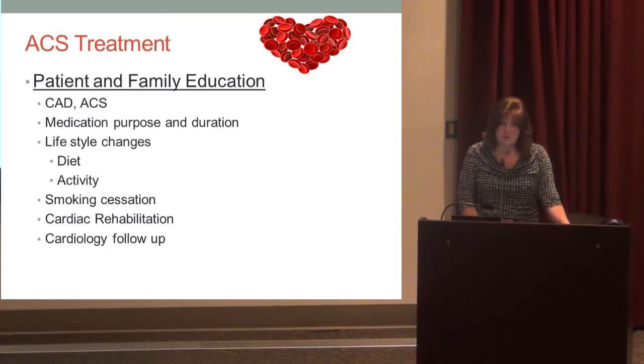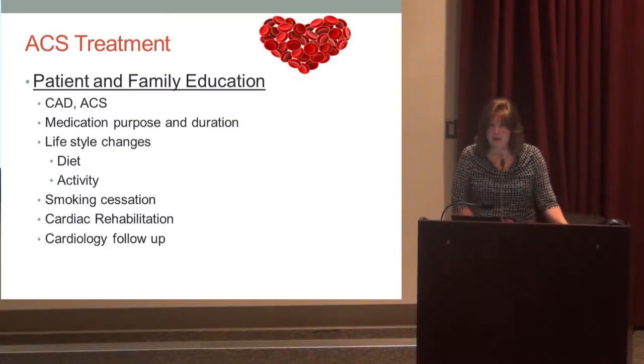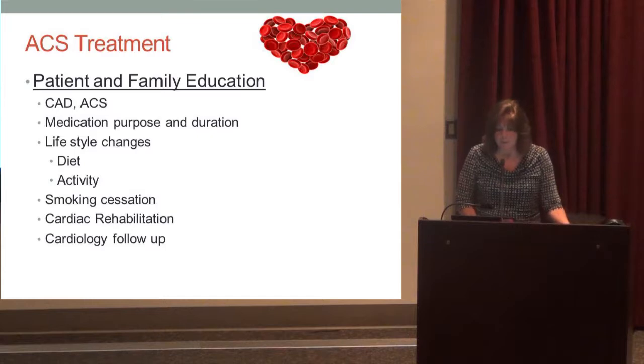Lifestyle changes, obviously we have a great cardiac rehab department here, and everyone should be getting into the cardiac rehab program and getting a consult from them. Talking about diet and activity, smoking cessation, there's no words, right? Cardiac rehab and cardiology follow-up. When are they supposed to see their cardiologist?